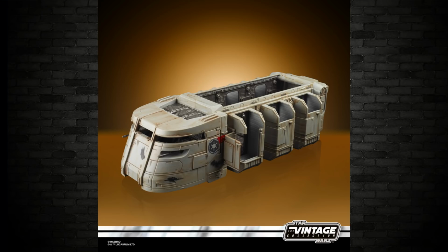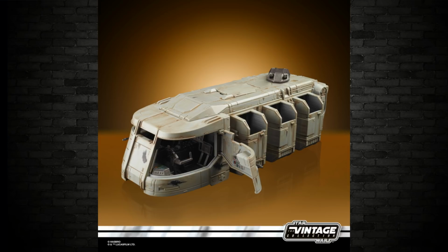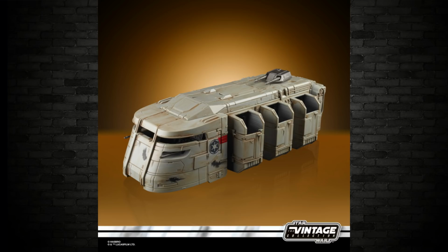Outside on the panels, it has 6 slots to put figures, mostly troops that you're going to put in it. You can put 2 up front in the cockpit. The doors open up like gull wing doors on a sports car. Very, very cool. Immaculate interior. All up, it looks cool because it's weathered.